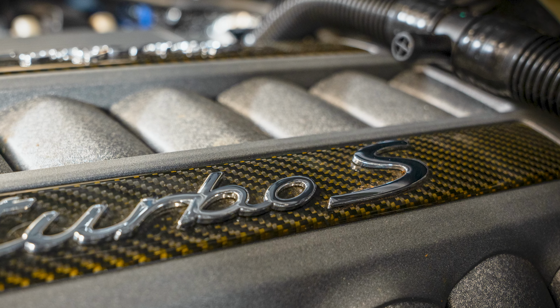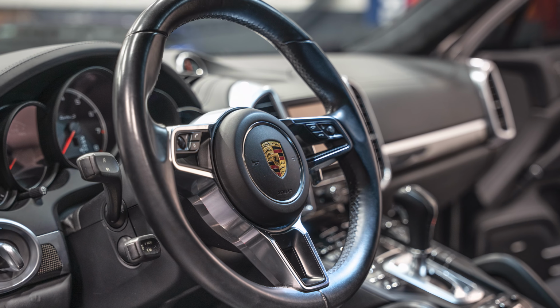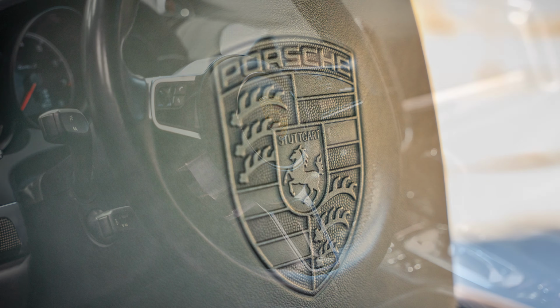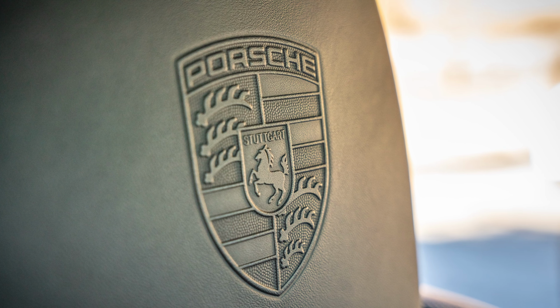It's very well optioned with Sports Design Package, Premium Package Plus, adaptive 18-way seats with ventilation. It also has Park Assist and Lane Departure Warning. The current owner added Apple CarPlay.